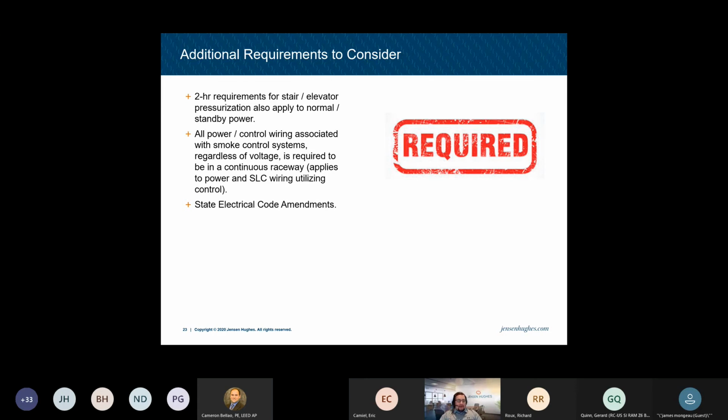Another item to note, it's somewhat related to protection of the system, but all smoke control wiring, power and control wiring associated with smoke control systems, regardless of voltage, is required to be in a continuous raceway. There are many different ways that section in the code can be interpreted across the country. I can say at least locally in the greater Boston and Cambridge areas, that is commonly interpreted to apply to basically any cabling that is associated with the smoke control system itself.